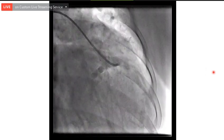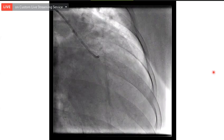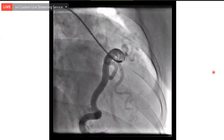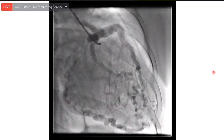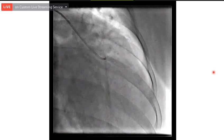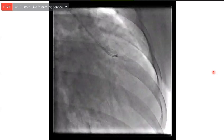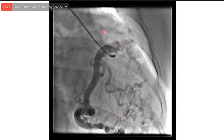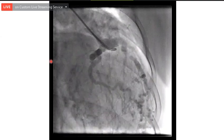What is this? This should be a simple one for you. Diagnosis. Very good, ALCAPA. Because right coronary artery injection resulted in filling of the LAD and the circumflex, and it is draining into the pulmonary artery. You can see that it is draining into the pulmonary artery. So it is ALCAPA, anomalous origin of the left coronary artery from the pulmonary artery.